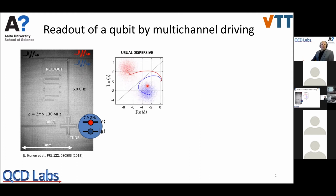What we did is that we added another drive to the qubit at the same frequency as this drive. These two drives couple to different systems, and by choosing the amplitudes and phases correctly, we could make these distributions behave very differently.